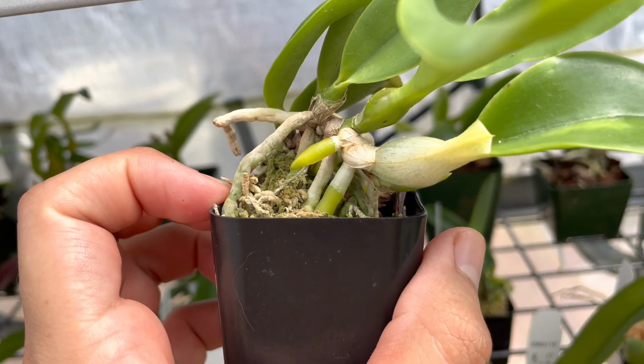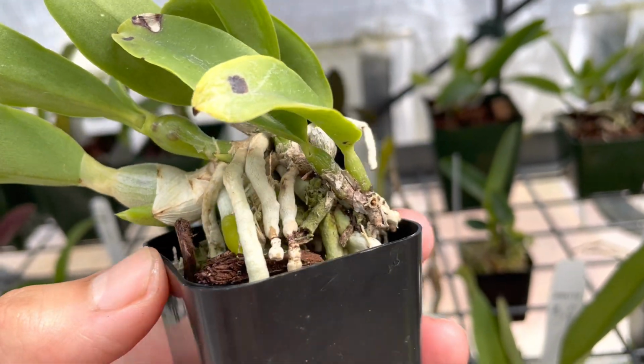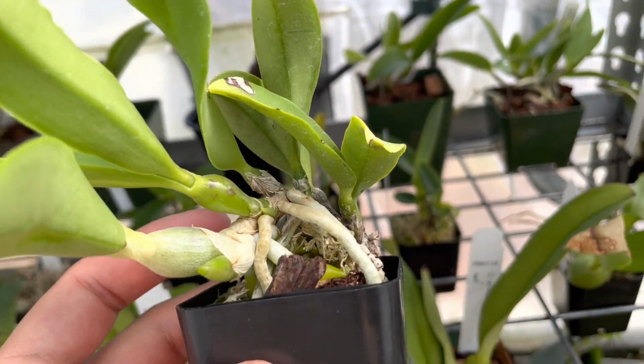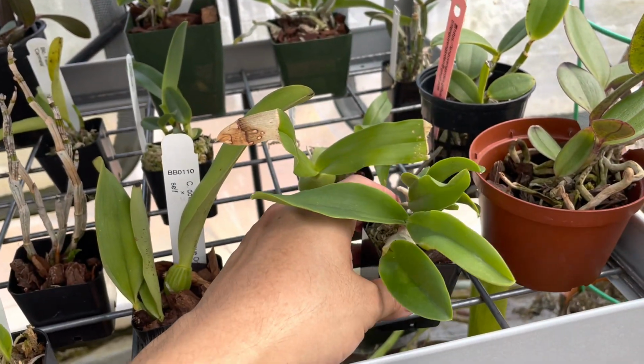New roots. It's time to repot. Some of these I actually have repotted. This one obviously not, but I'm moving away from moss and going to bark. It just works better for me since I grow outside.